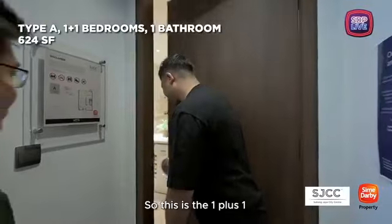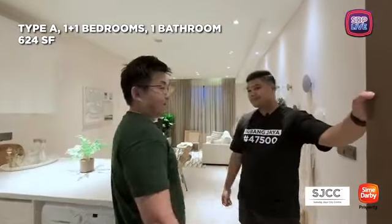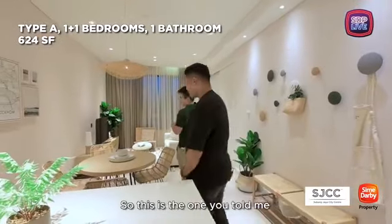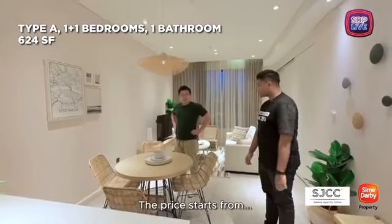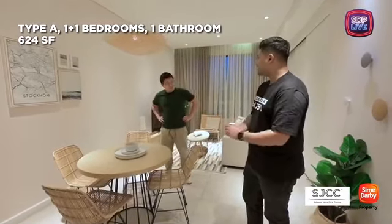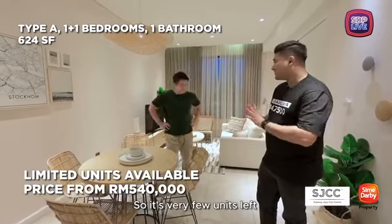Okay, so this is the 1+1, 624 square feet room. This is a fire rated timber door. It comes with the kitchen. So this is the one that you tell me is the hot selling one? Yep, hot selling. And the prices start from about 540 onwards. So it's not too bad for Subang. But we only have about 7-8 units left. So it's very few units left.